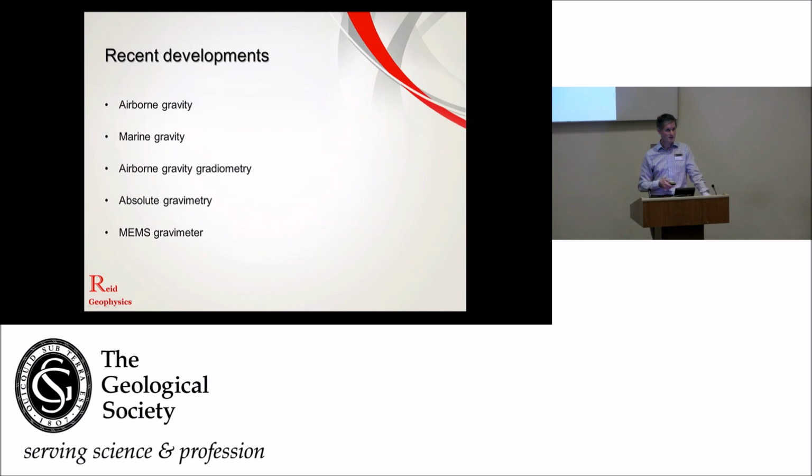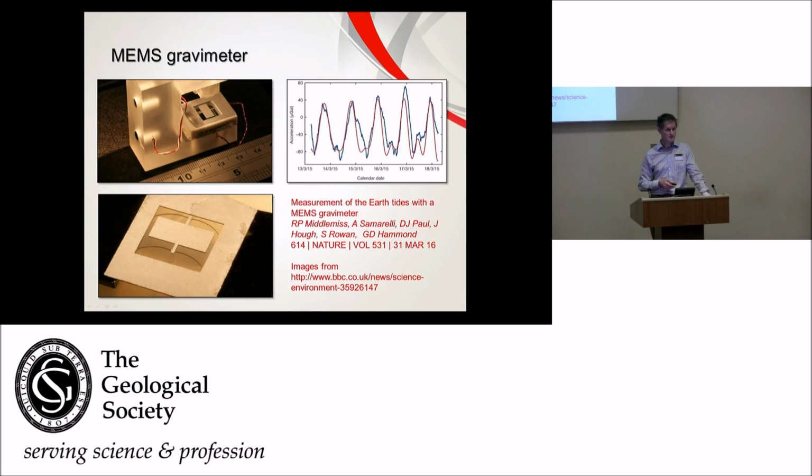The MEMS gravimeter, you might have seen this in the press just recently. Tiny little thing like a postage stamp. It's going to change the world as we know it, or not. It's a little like the gravimeter we get in our mobile phones, but a lot more sensitive.